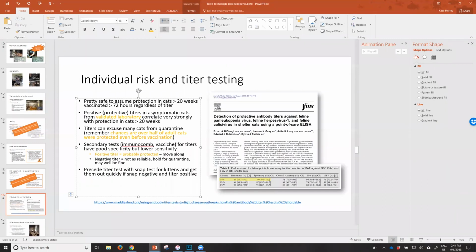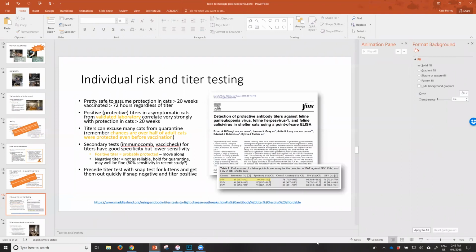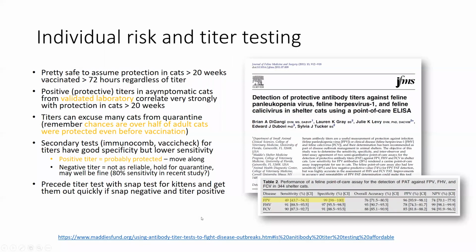But the one thing I wanted to add, we've used the feline VaxiCheck test now in nearly 100 cats that were 5 months of age or older. And of those tested cats, they'd all had one vaccine at the time of exposure and blood collection. And 1 out of 3 did not have what's considered protective antibody titers to Panleukopenia.